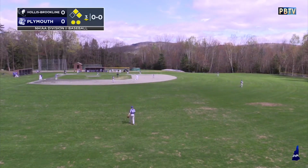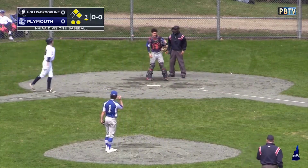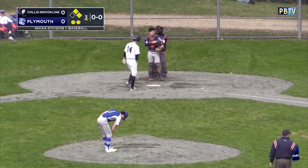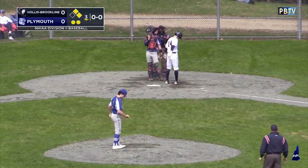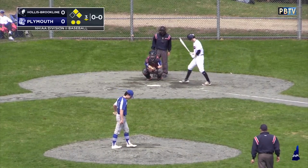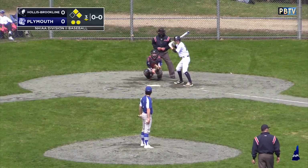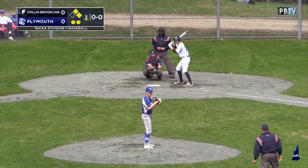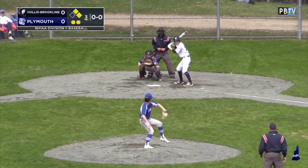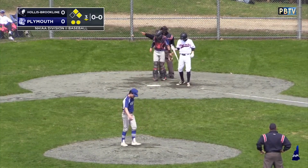So 2 down, still runners on first and second for the 4-hitter, Andrew Baxter. Struck out looking last time, but he's another good hitter. See if he can work the count deep or jump on something early and get some runs on the board to help himself out on the mound. Swinging at the first one for strike one.